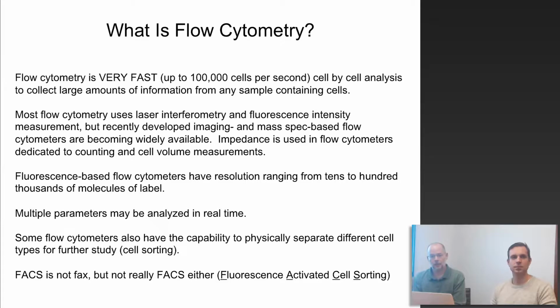That's called sorting. And a little note, you may have heard the term FACS. This is not a fax machine, if anybody still uses those. It's really not FACS either. It isn't fluorescence activated cell sorting. There's a lot more to it than that.